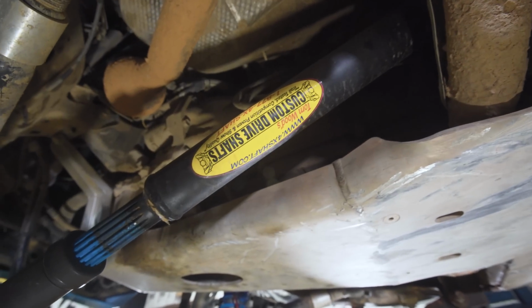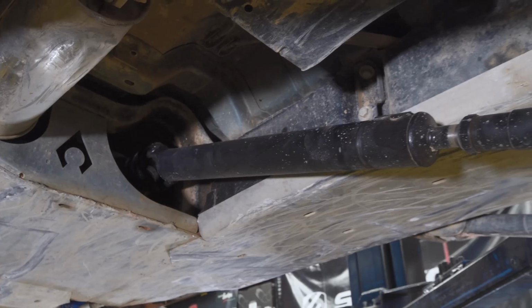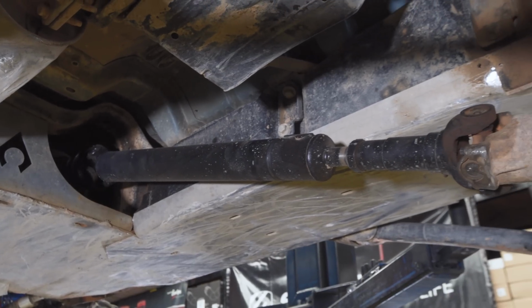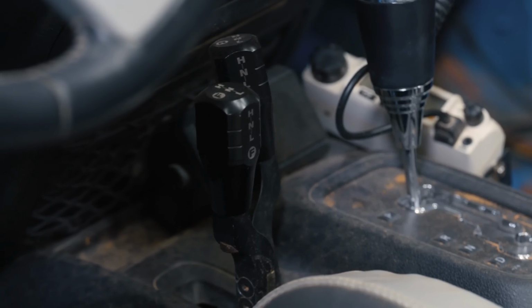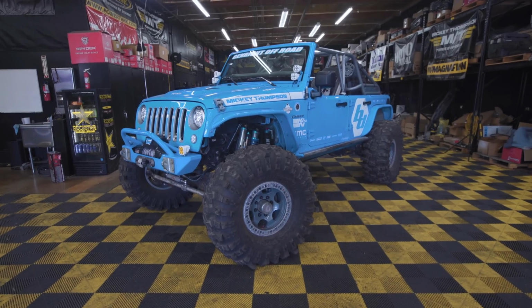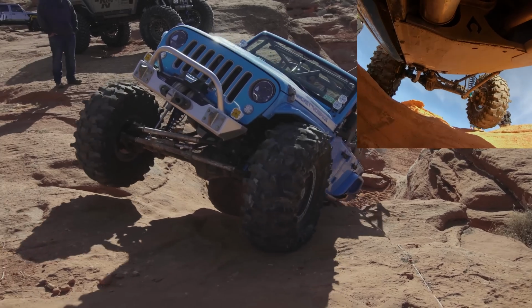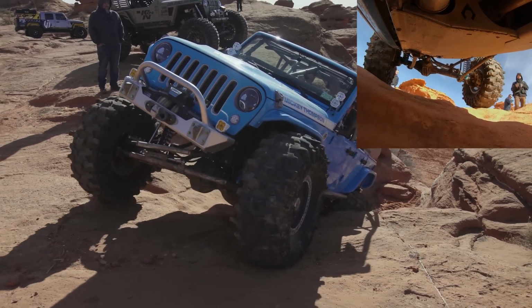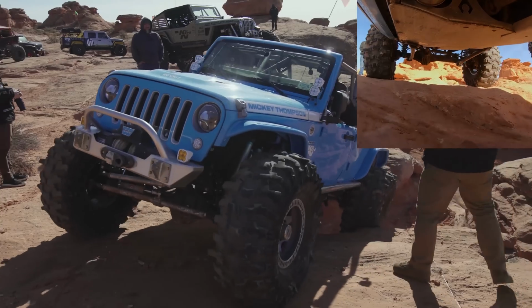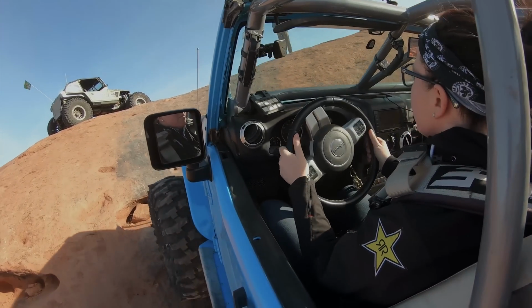So the drive shafts that I run in Mischief Maker are Tom Woods, just heavy duty drive shafts. In Mischief Maker also is the Atlas 2-speed transfer case, and the ratio is 5:1. So it's really low. This vehicle is made to crawl. Putting it into low range is incredible. Going downhill, going up vertical hills, it just crawls.